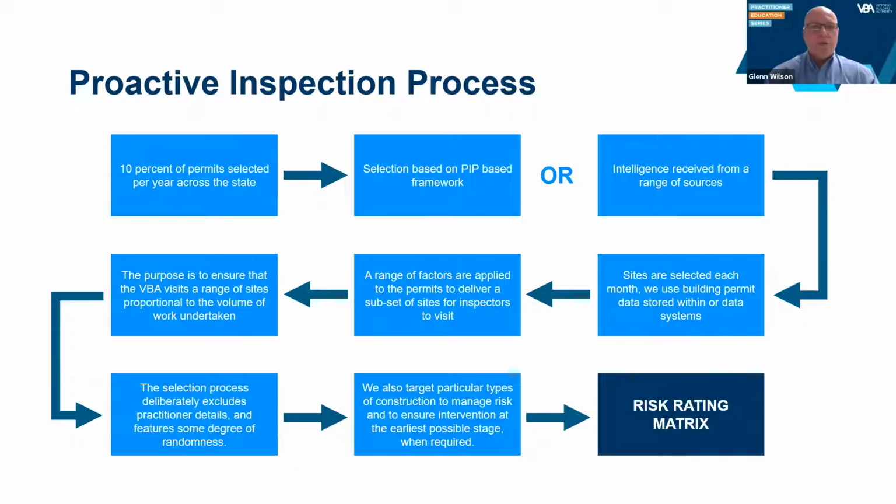We also use intelligence-based identification of sites, which is derived from a variety of sources, both internally to the VBA and from external stakeholders. Thirdly, our authorised officers are empowered where they see a need to conduct ad hoc inspections of sites that come to their attention while attending other pre-allocated sites. The overall intention is to inspect all classes of building permits in proportion to the volume of those classes of permits.